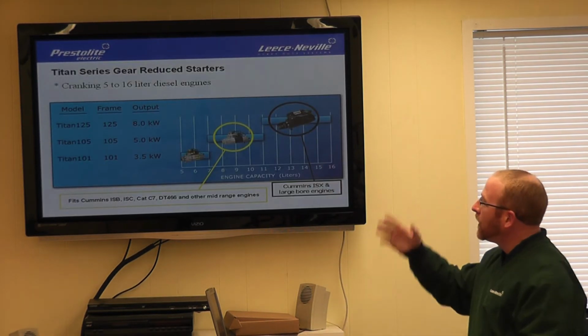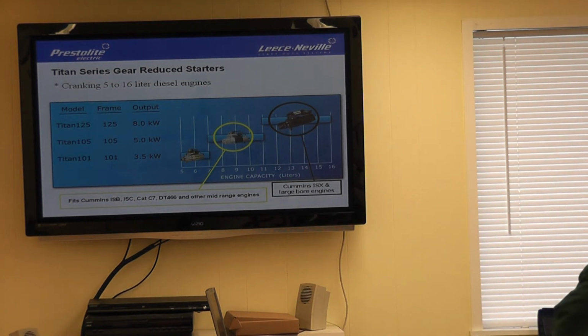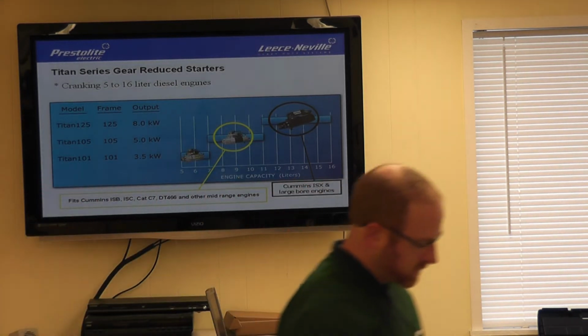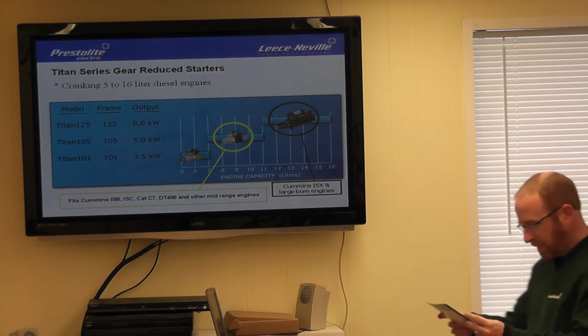Sorry. Okay, I'm going to go through a brief presentation on some of the Titan starters we have. I want to give this flyer out to you, because this is one of the ones that I believe we agreed to stock. And then we're going right up to the Class 8 type vehicles, big bore engines. Now these again are all new? All new, all new, no core. Okay.